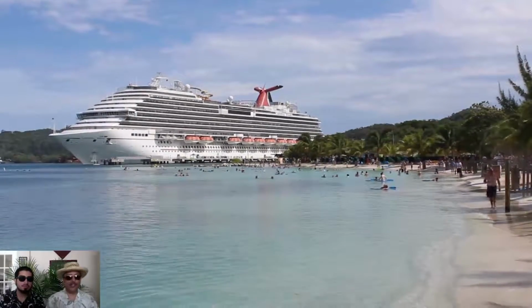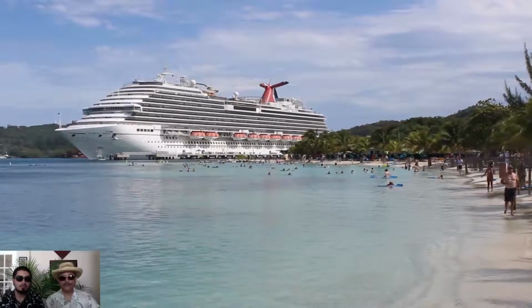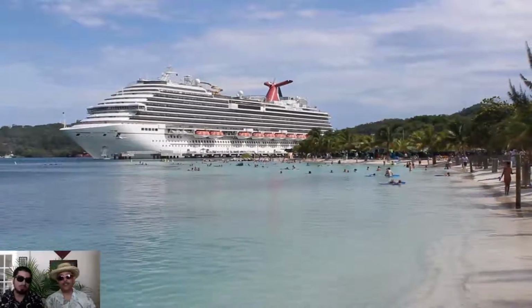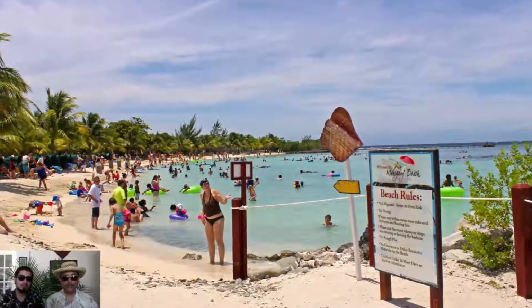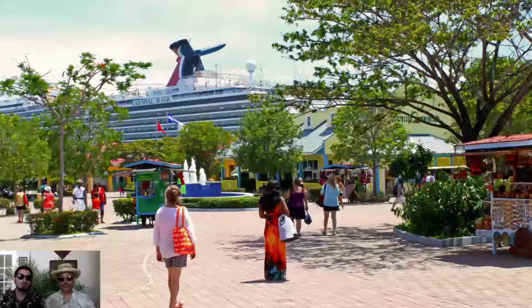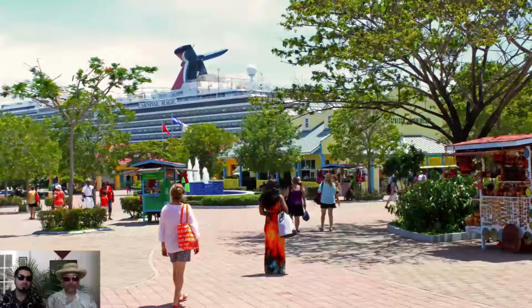There's a lot of places to lay out, find a place. Well, where exactly are you allowed to go? Like on the beach or anywhere on the island? Well, the nice thing is that everything is contained. So anywhere you go, it's just fine. You can see you can rent floats and kayaks and little boats and stuff out there.